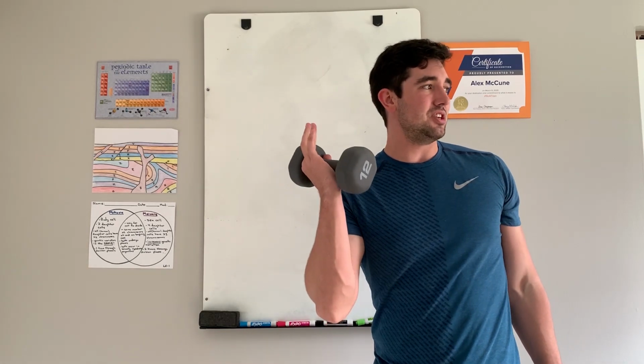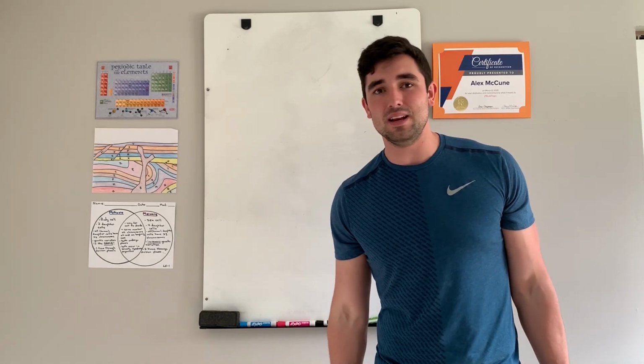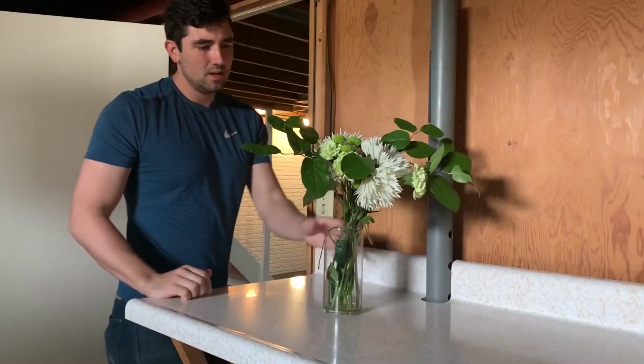Now, there's another type of change that happens with plant life too. If they're not exposed to the right nutrients, the right environments, the right sunlight, they won't be able to grow as well as they should.